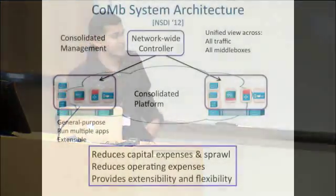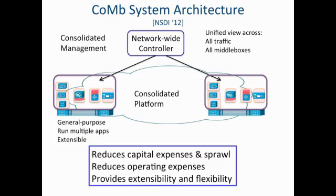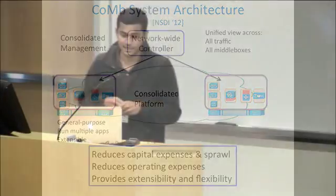So we thought, can we take a departure from this paradigm of how middleboxes are deployed and instead think about what we call a consolidated architecture? This was work we did at NSDI. The idea here is to consolidate at two levels. We want to consolidate the management, instead of having separate management interfaces for each kind of middlebox. We want a unified, SDN-style controller that provides a unified network-wide view across all middleboxes. Having this unified controller will actually reduce your operating costs.